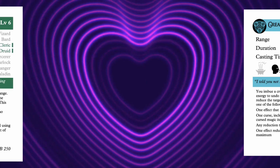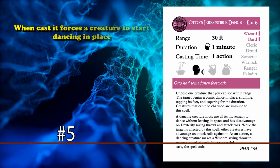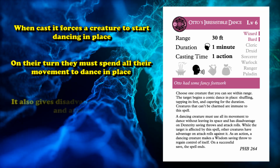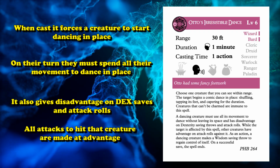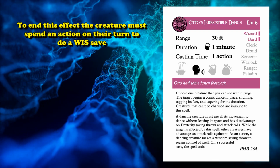And at number 5, we have Otto's Irresistible Dance. This is a spell that, when cast on a target, causes them to start dancing in place, where during their turn they have to use all of their movement to dance in place, and it also gives them disadvantage on dexterity saves and all of their attack rolls, and more importantly, making it so that all attack rolls against them are done at advantage.